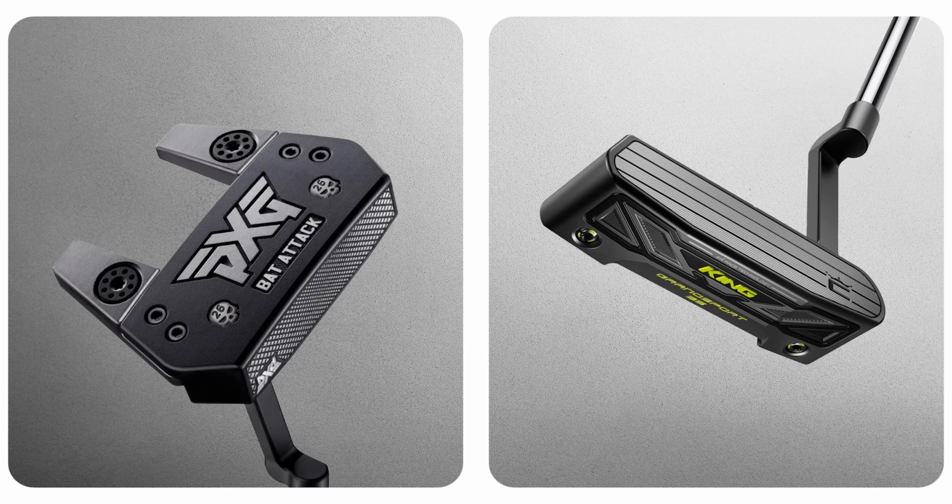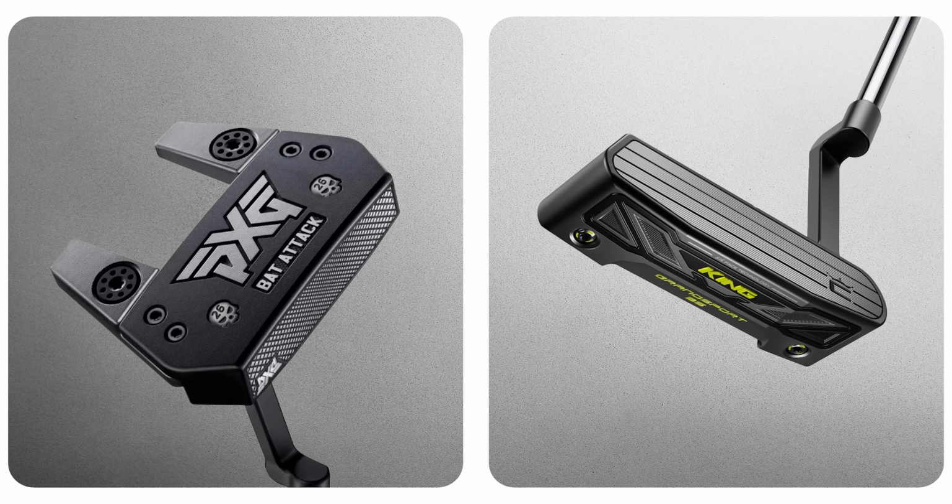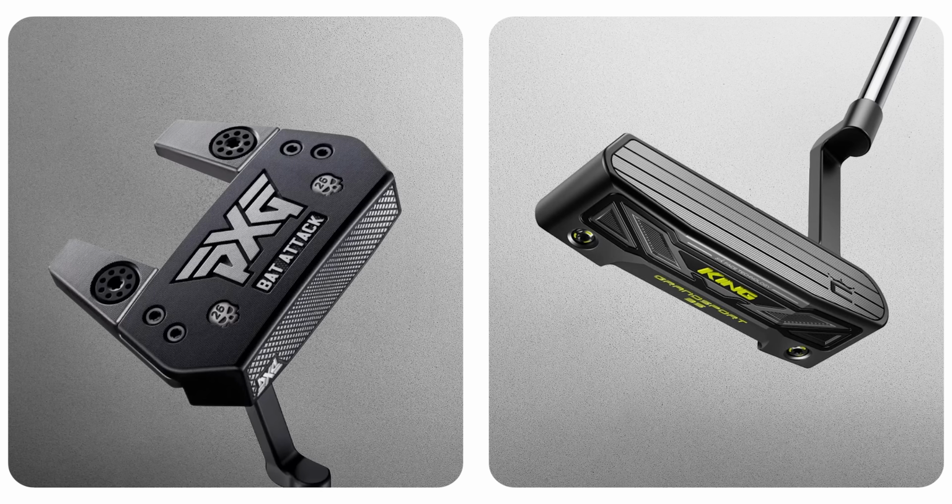Real quick, we just showed you the PXG, and before that, the Cobra. Those were the 2 winners in the 2022 Most Wanted Blade and Most Wanted Mallet test this year. For more information, check the description below.